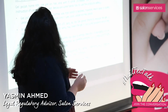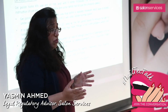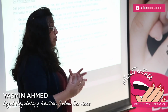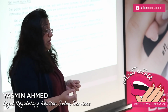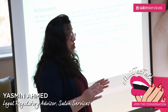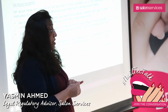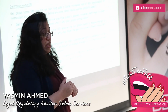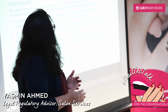This is where you're going to perhaps get some burning, or the methacrylate will not cure properly. These are some of the issues that have come to light. In instances where the gel polish has not cured properly, you will get sensitization and allergic reactions, and they can be quite nasty injuries to deal with. So I cannot emphasize this enough.